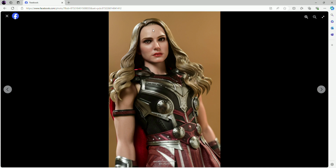We'll see how it looks once we actually get the figure in person, right? That does concern me a little bit just because it looks really weird right there. But that's just me, right? The way that it was sculpted. Everything else does look good about the hair.